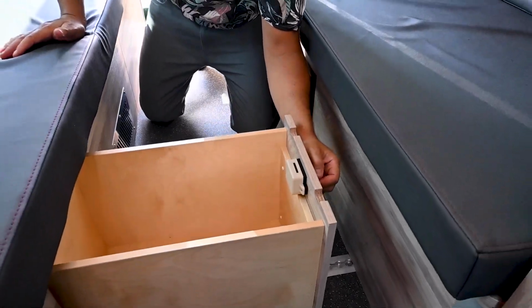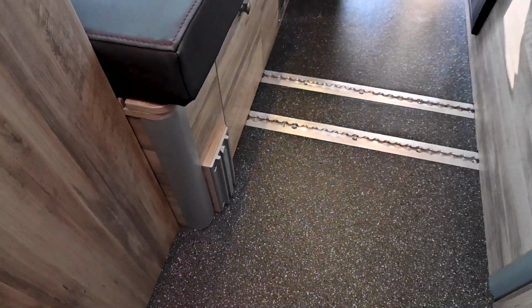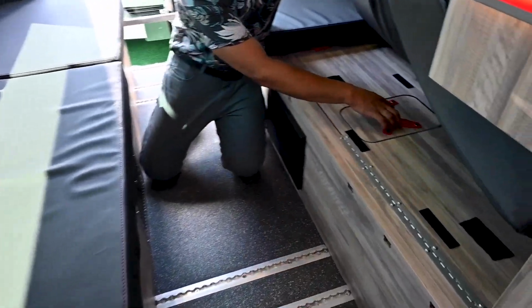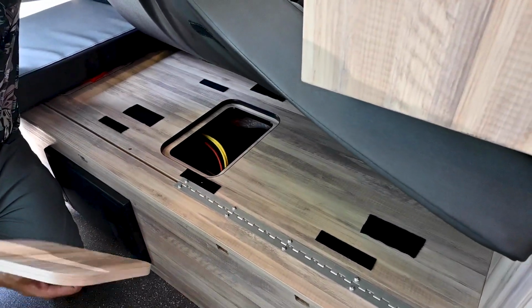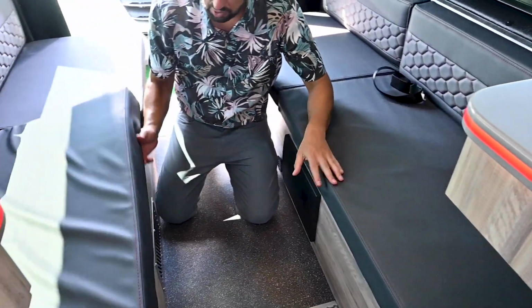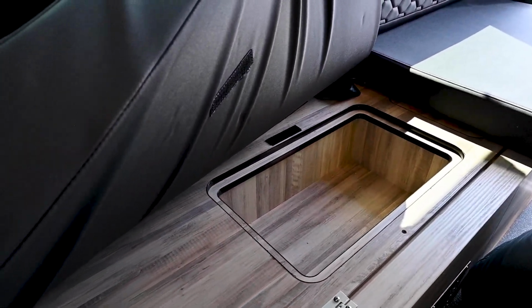There's a nice size drawer, that's really nice. There's the table bracket here, another one back there. So you can put that one table in either spot. Let's lift up and check this stuff out. This is a service access to get to the Truma system. So this is for service only. This side here, got a little hidden cubby. You can put some stuff in there.